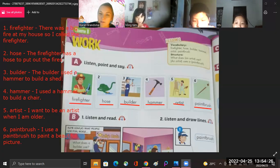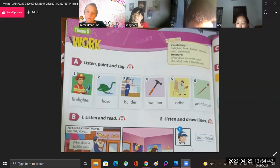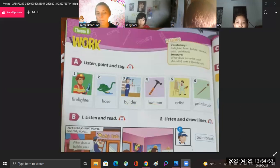Let's save this. Okay, so now if we look over here, the firefighter uses a hose. The builder uses a hammer. The artist uses a paintbrush. Okay, so I'm going to ask you a question. Knee, what does the firefighter use? The firefighter uses a hose. Uses a hose.